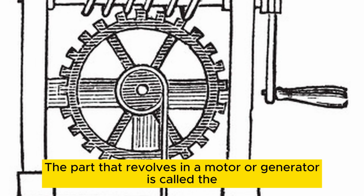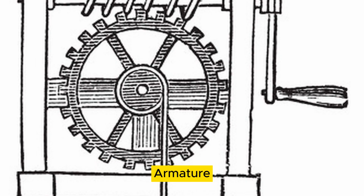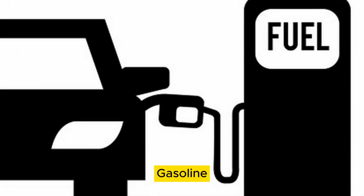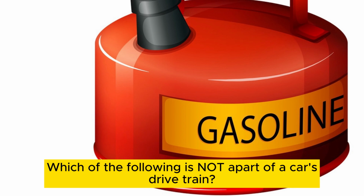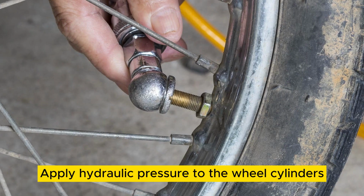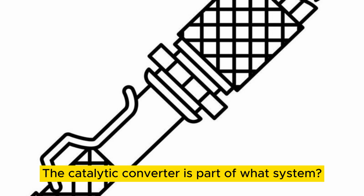Diode. The part that revolves in a motor or generator is called the armature. The most commonly used fuel for running automobile engines is gasoline. Which of the following is not a part of a car's drivetrain? Rotor. The function of the master cylinder is to apply hydraulic pressure to the wheel cylinders. The catalytic converter is part of what system?